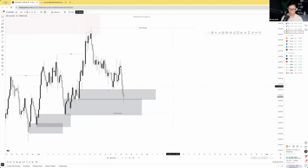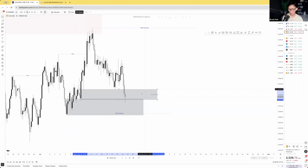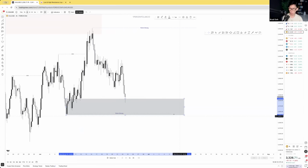Okay, in this case, let me just get rid of this because price has already mitigated that. Price has blasted through that, so I can get rid of that as well. In this case, this is the 15-minute swing high. This is the 15-minute demand zone. This is the extreme demand zone. So price has mitigated the point of interest. Cool. Good. Perfect. Look for your entry model.